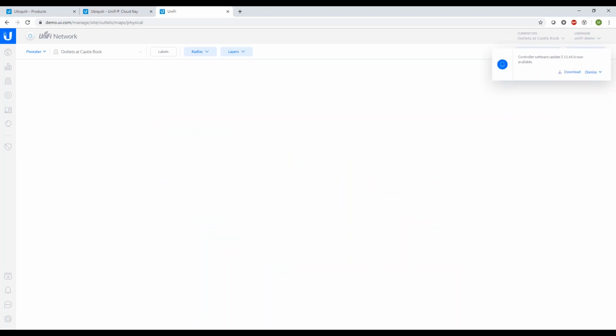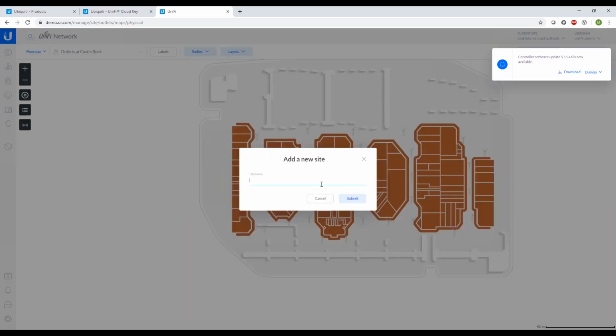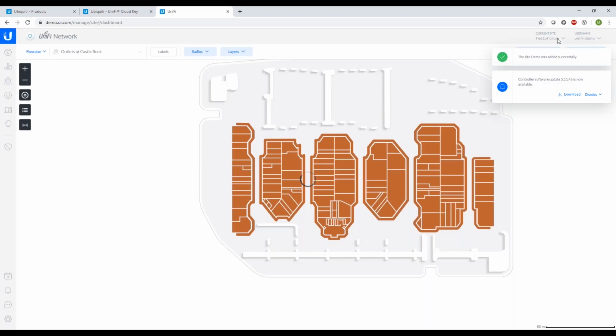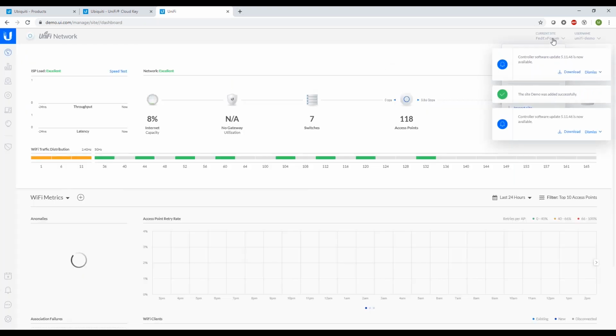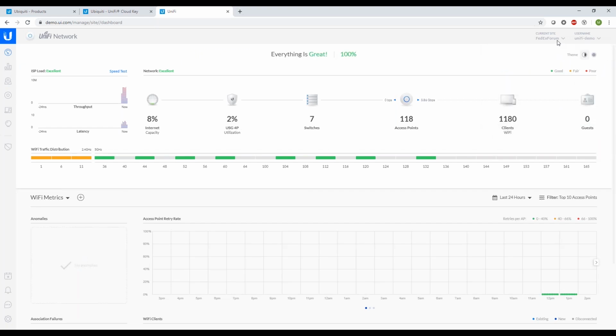You can also obviously add new sites, and you can do that either, so let's say demo submit. So we've just added a new site here. Sorry, these pop-ups are in the way. And we can choose our new site here. It's not letting me switch to that one, probably because there's no devices on it.